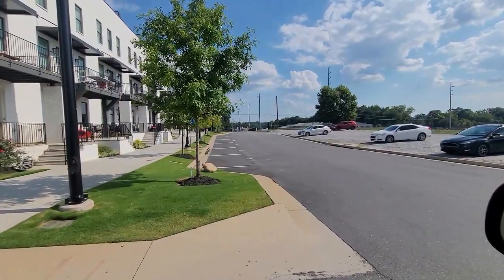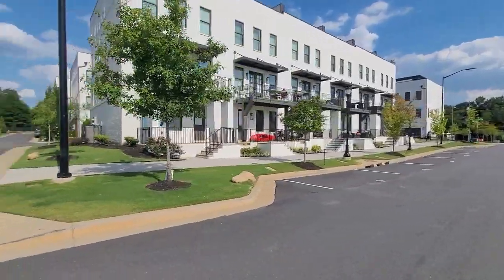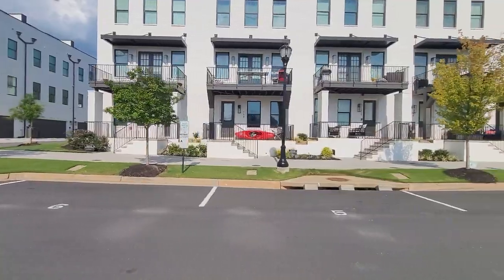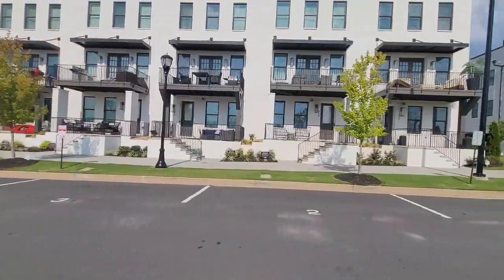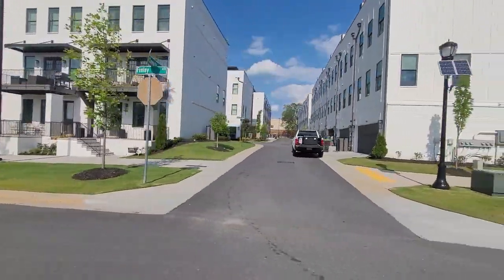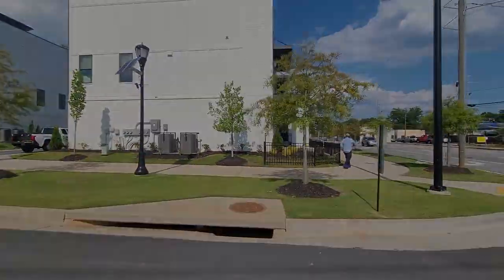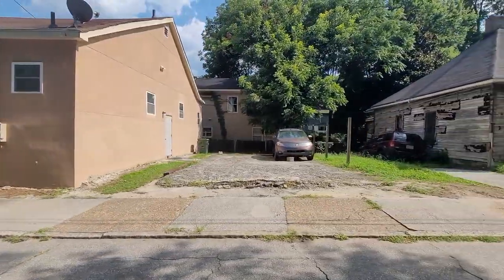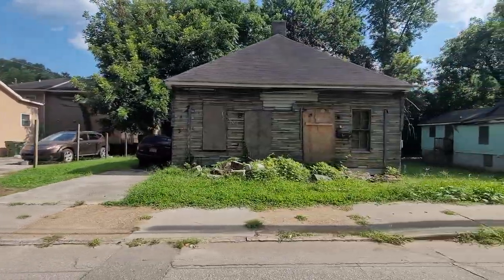One last thing about this area before we head out and check out some more streets is it was basically a piece of land that was abandoned before this community was built. It has been a non-stop change in this neighborhood, and this neighborhood right here, this townhome community, is reflective of what I see happening in the Bankhead neighborhood in general over the next 5 to 10 years.